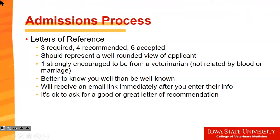Yeah, and Deanna went over that they get a link right away, so please contact them before you send them the link. Yeah, and ask for a good or great letter. Really, when you say, can you give me a great letter of recommendation for this? And hopefully they'll be upfront with you.